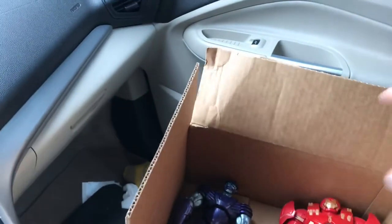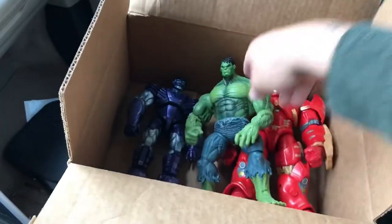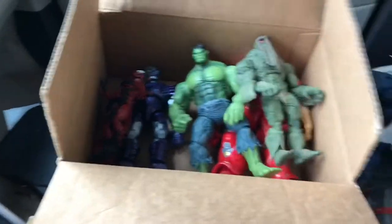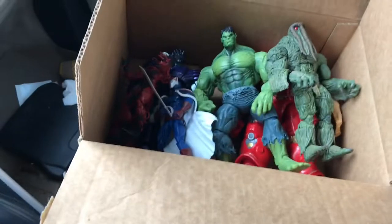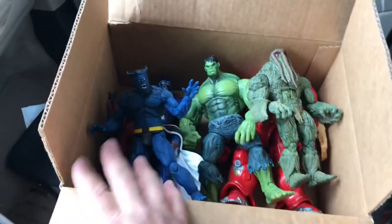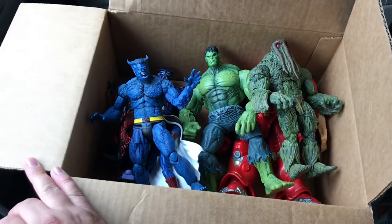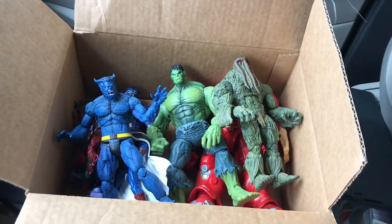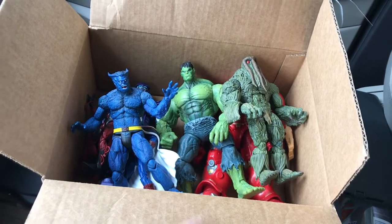So those are the figures that I am going to be trading in for the Hellboy figure, which I can guarantee you is only going to go up in price. So I think it's a pretty good deal, but let me know what you guys think. And I'm going to go pick up that Hellboy figure.